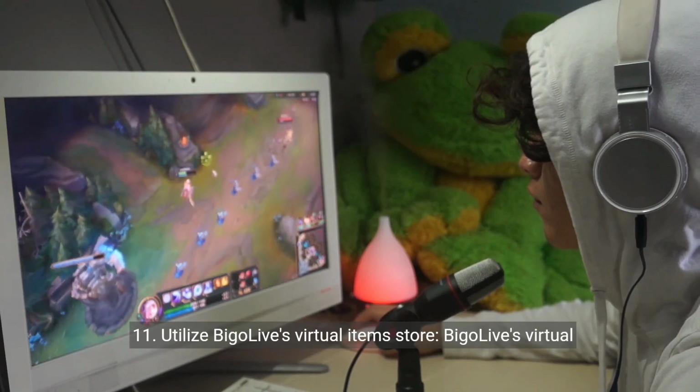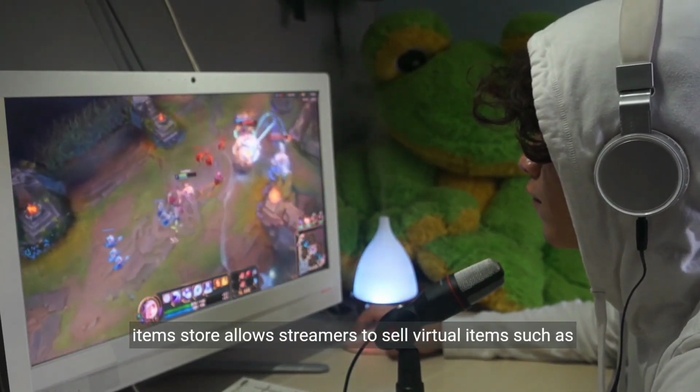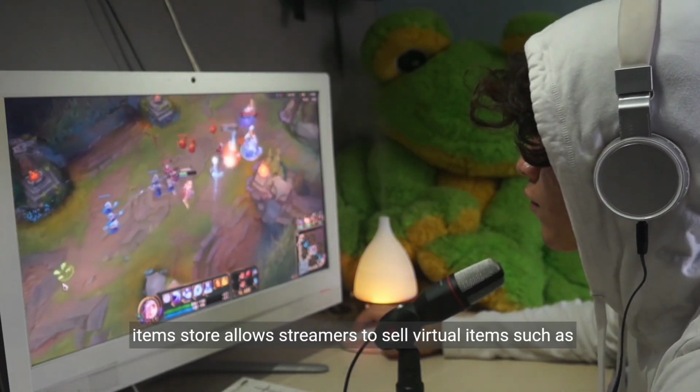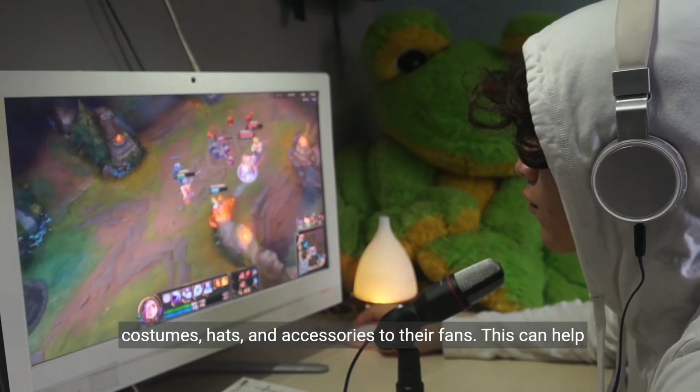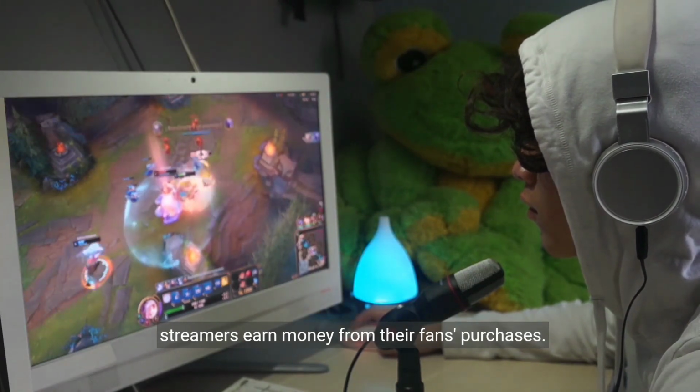11. Utilize BigoLive's virtual items store. BigoLive's virtual items store allows streamers to sell virtual items such as costumes, hats, and accessories to their fans. This can help streamers earn money from their fans' purchases.